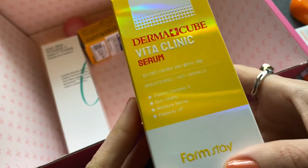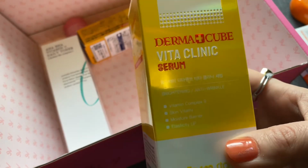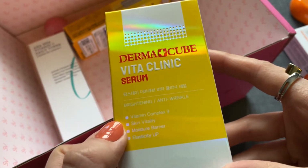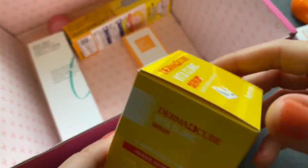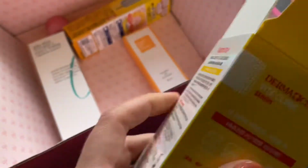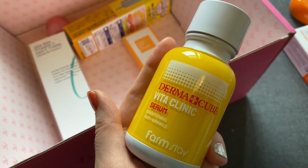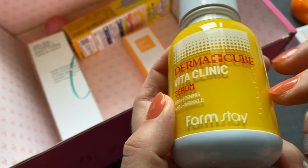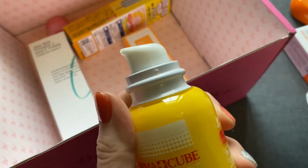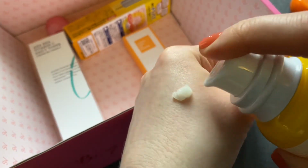Next thing is the Farmstay Derma Cube VitaClinic Serum. It has vitamin E, vitamin C, and vitamins B3 and B5. Obviously promises skin vitality and moisture barrier. I am in love with this packaging. Let me show you. Just look at this. This is so cute. It has like this extra layer of plastic, I don't know, and then the way that everything's printed. I'm such a sucker for packaging. And then look at the pump. I just love it. And the formula is this gel formula.